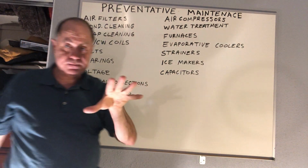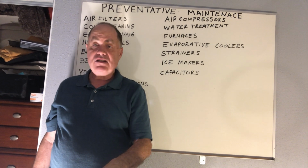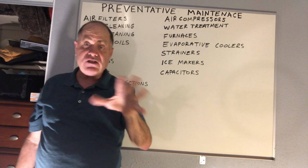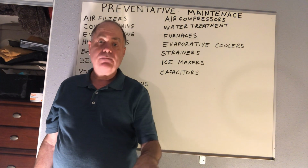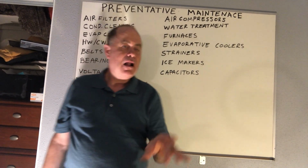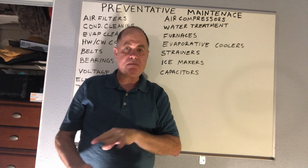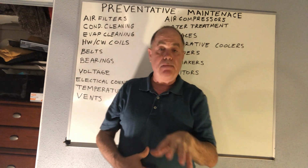Ice makers, yes, condensers need to be cleaned on the ice makers. Water filters need to be changed as needed, maybe every year or every other year. The water filter for the water supply line. Also, we have to sanitize and clean our ice makers, and those are two separate procedures. You should really be sanitizing about once a month.